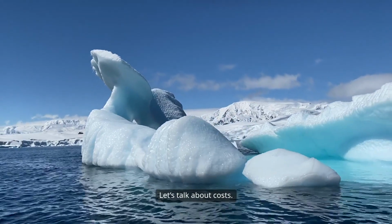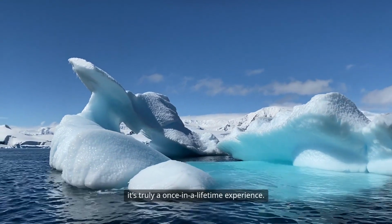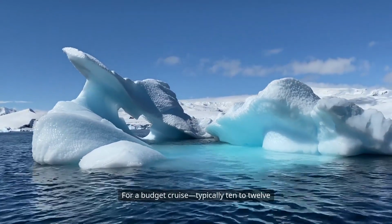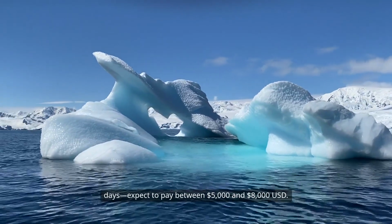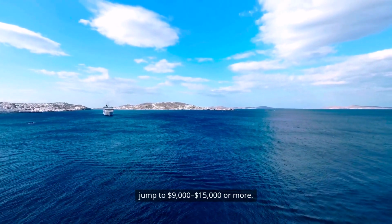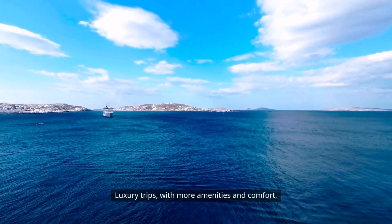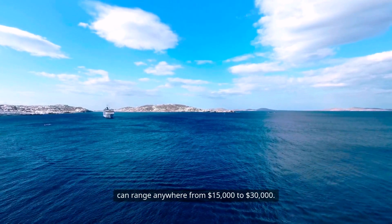Let's talk about costs. Visiting Antarctica isn't cheap, but it's truly a once-in-a-lifetime experience. For a budget cruise, typically 10 to 12 days, expect to pay between $5,000 and $8,000 USD. If you opt for a fly-cruise combo, prices jump to $9,000 to $15,000 or more. Luxury trips, with more amenities and comfort, can range anywhere from $15,000 to $30,000.